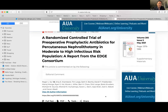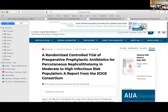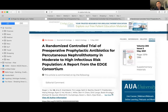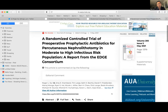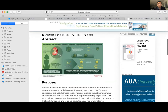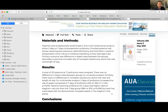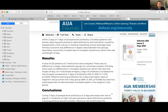So what is the reason you only give the antibiotics before the operation, but not after? Yeah, not after the operation. In this study, we did not give antibiotics after the operation, only before. And the risk of sepsis and septic shock was very minimal. I think only one of 123 patients had septic shock. You can read the article. It's in the Journal of Urology. It just came out this month.